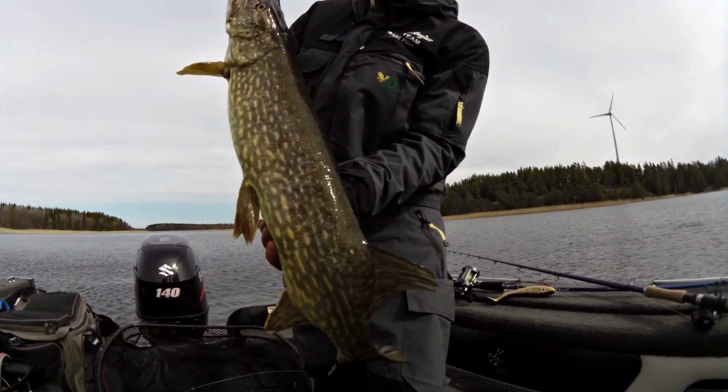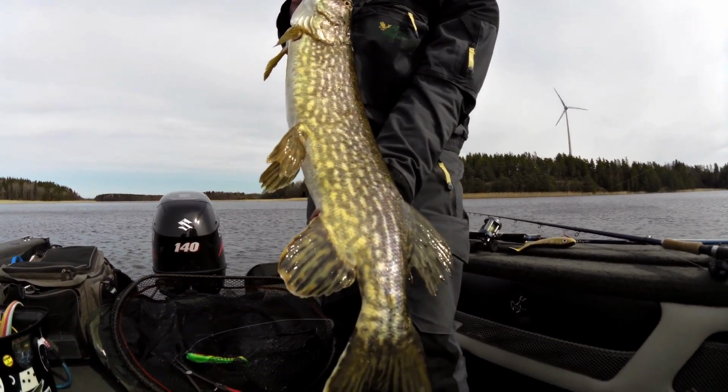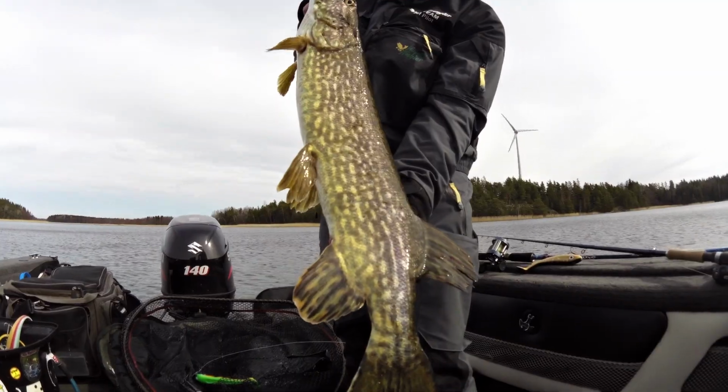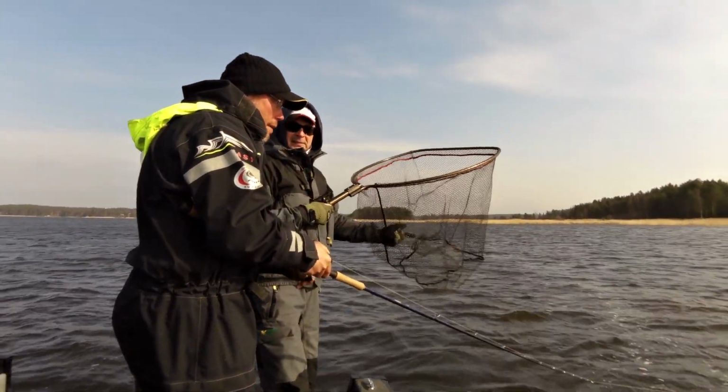Fairly long, it's nearly 1 meter. Yeah, so approximately 1 meter, we can measure it, but it has already spawned, as you see. It's a really nice fish, a heavy one.